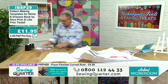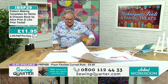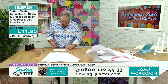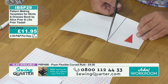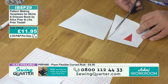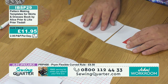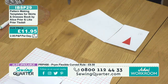And then what you do, remember the yoke that we had earlier? This is the dart that makes the shape in the yoke. This is the centre front again. You can do it two ways. This is the way I do it. Cut the dart out. This stays on straighter grain, remember. That goes round there like that. And that becomes your yoke, right?